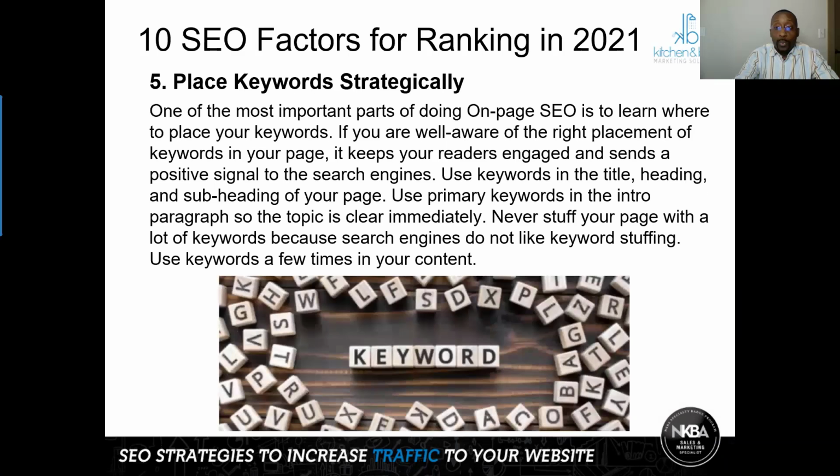Next, you want to place keywords strategically. Now in SEO, you're going to hear a lot about keywords. Keywords drive a lot of the traffic, because the keywords are what people type in the search, and those keywords are what will direct them to your site. So you want to place them strategically throughout your website, in the right places where you keep the readers engaged and send positive signals to the search engines.